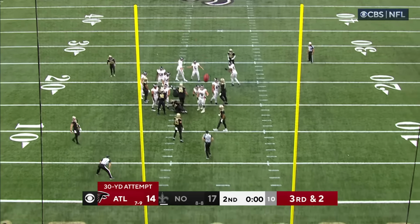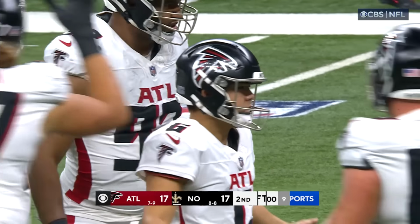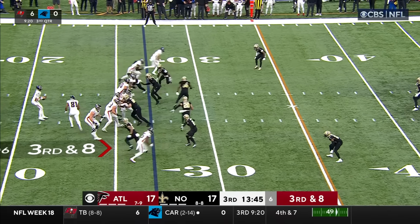And Koo is good on the final play of the first half. An entertaining first half here in New Orleans. Coming out of the half, these third down conversions are going to be massive.